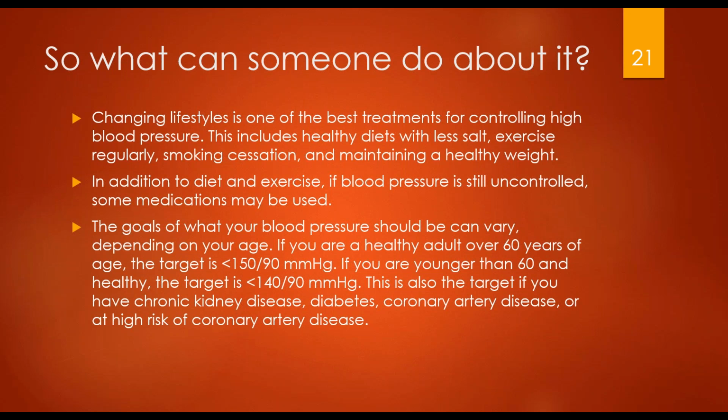And so what are the goals? So if you're a healthy adult over 60 years of age, the target is less than 150/90. If you're younger than 60, it's 140/90. I know we mentioned earlier that 120/80 was the ideal. However, we want to take it one step at a time. Of course, ideally they would get to 120/80, but the American Heart Association and other organizations do feel that these targets are sufficient as a starting point.